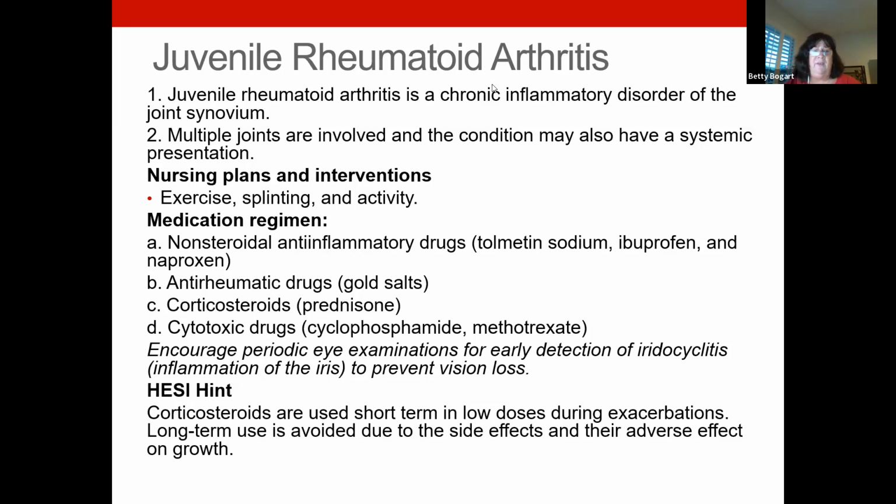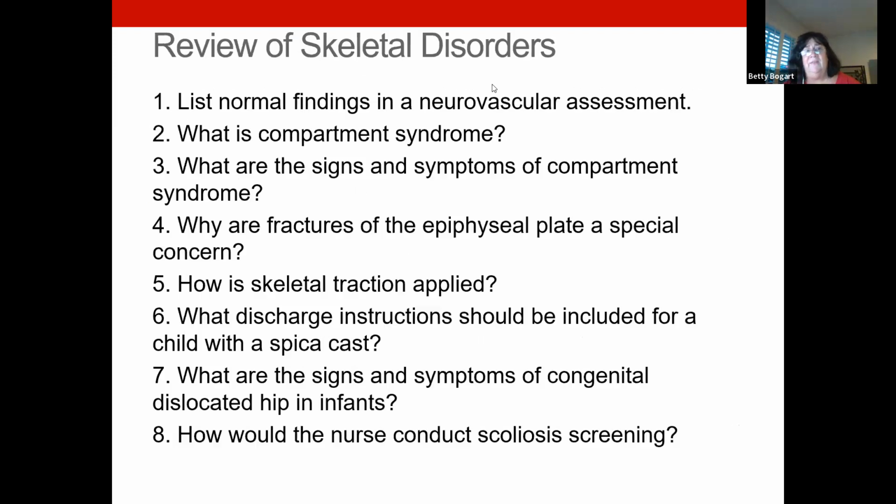One of the side effects that we don't think about is iridocyclitis, where the eyes turn red, and it could cause vision loss. So this child must go to the doctor and have their eyes checked. You give corticosteroids in those crises when it's flaring. You can't give it every day because there are all too many side effects with it.